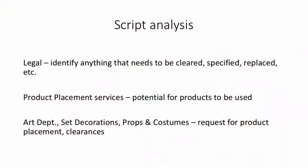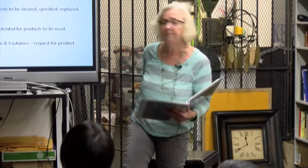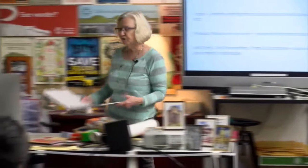Why do they want product placement or clearances? Don't you get money sometimes for product? No. Don't think about getting money from product placement. If that happens, it's going to happen on a movie that you're so far away from at this point, and it wouldn't help you. Because if it comes in, it would go into production. It wouldn't go to you. But what you can get is stuff to use for free.